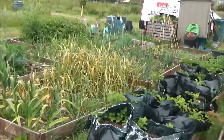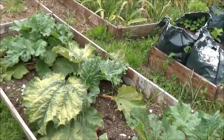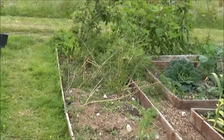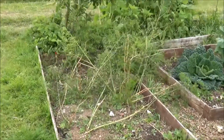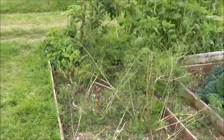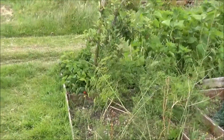So that's the north end, the top of the plot. We'll come to these rhubarbs. They're doing really well, actually. I've got to harvest some more of those, which I'll do next week. Asparagus, yeah, it's been doing good. Although again, the wind's driving through and knocked some of them over, so I'm leaving them on there and we'll see what happens.